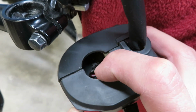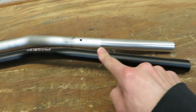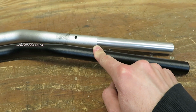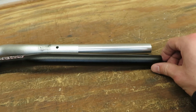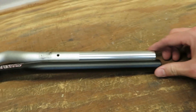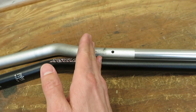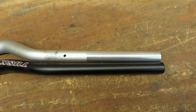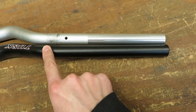So as you can see, I've already got this one removed here, and the reason those nubs are already clipped off is that this is actually the second set of Tusk bars that I'm going to be trying on this bike. The first set I sort of miscalculated and didn't pay attention to the fact that my control length needed to be pretty long, and what that means is basically from the end of the bar to the first bend here. And as you can see, the stock bar has a bit more room than even this YZ bend does.